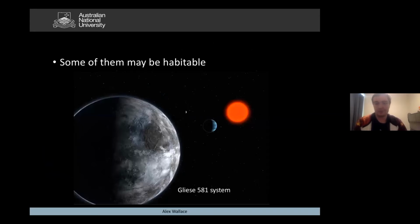So here I have, so it's a very small planetary system. It's quite close by, around 20 light years, which would still take thousands of years to reach in a spaceship. So I should also say these are all artist impressions. We haven't actually photographed these planetary systems. We've just detected their gravitational influence.